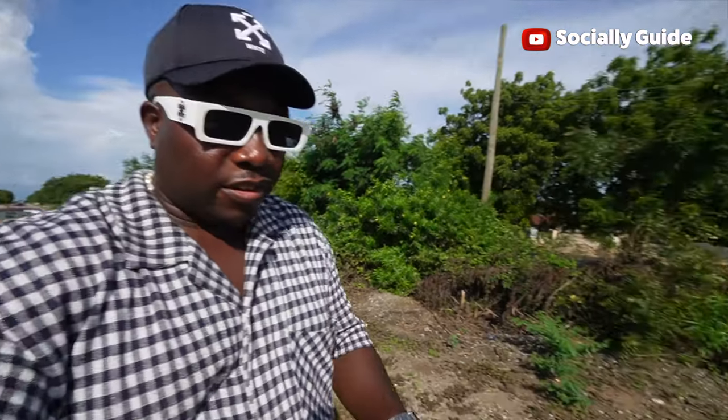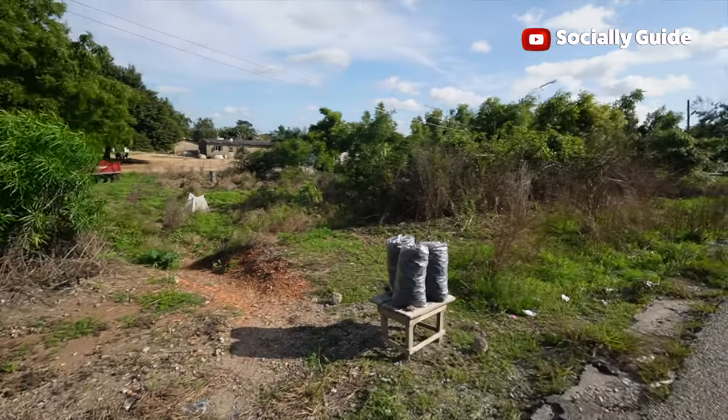Well, I just stopped here to get some charcoal because I love doing the barbecue in the house. So it's on the roadside. This is how the charcoal looks.